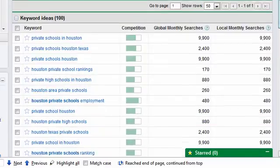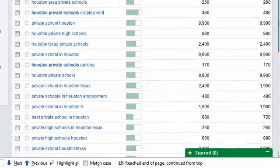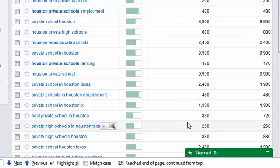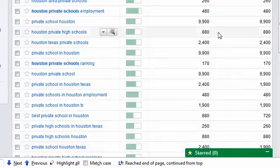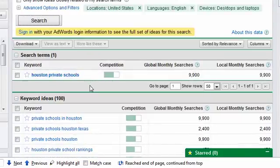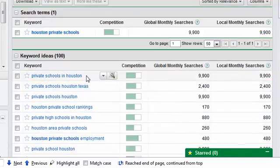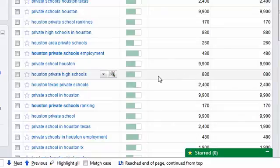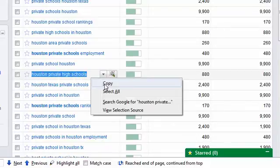So these are people that are actively searching. Private school in Houston, 2,400. Best private school in Houston. Private high schools in Houston, 260, and so on and so on. So these same type of searches are also happening in your area as well. So let's do this. I'm going to grab one of these terms here, Houston private high schools. We're going to copy that.